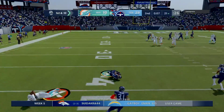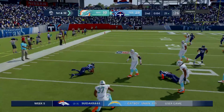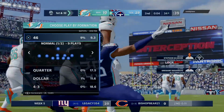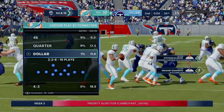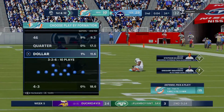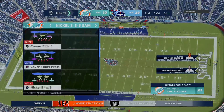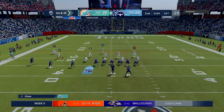And he fires one that's intercepted. Picked up by the USC man, Adoree Jackson. And he's given his guys a shot for late points as they will take over in range for a field goal or maybe more. Intercepted. The Titans take over 1st and 10 at the 34-yard line. From the 34 now, here's 1st and 10.